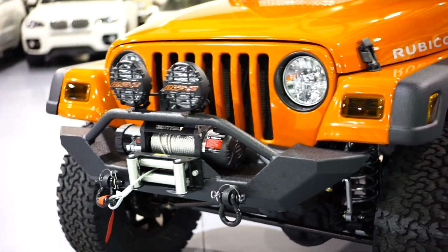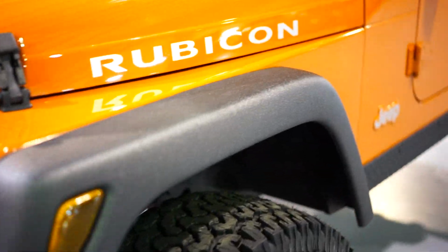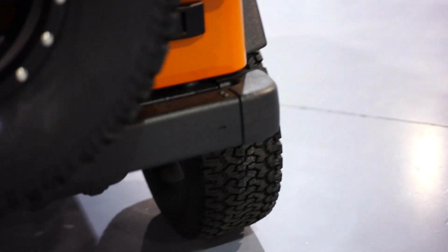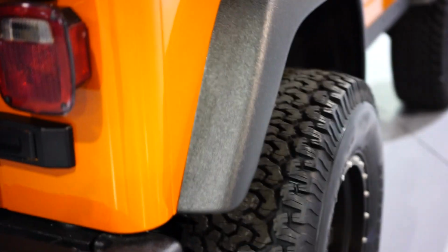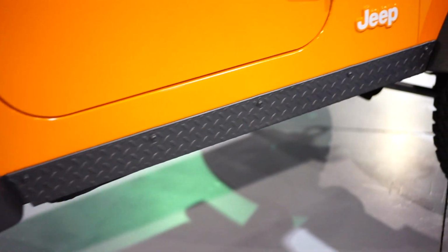So besides doing that to the front, this also has our Kevlar package. Very simply, we just did the fender flares. We did the side Rubicon rocker panel, going back to the rear fender flare and rear bumper. If you guys are unfamiliar with this product, it's a very, very durable product. It's not undercarriage coating that would go to prevent rust on a vehicle.